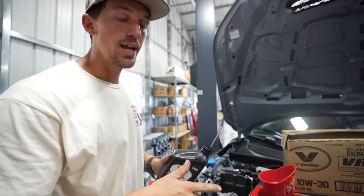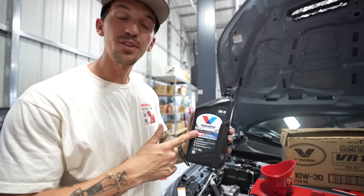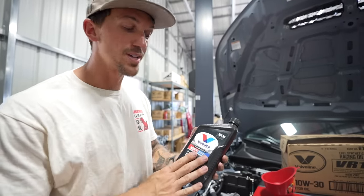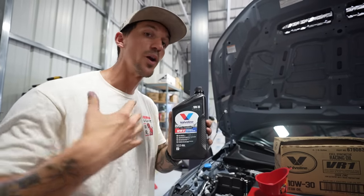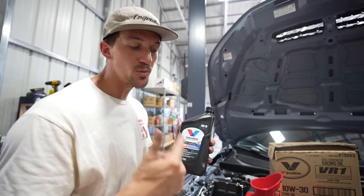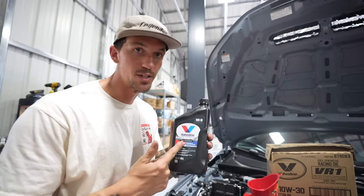But since we are tracking this car and using it for track days while still street driving it, we're swapping over to the VR1. Typically for the stock car, you'll use 0W-20, but since we are racing it, it's getting high heat, lots of wear. The VR1 actually has a high zinc content, which helps with wear protection. So we're actually going a little bit with a heavier weight, 10W-30, just to help prevent anything. And this is also what we run in the race car.